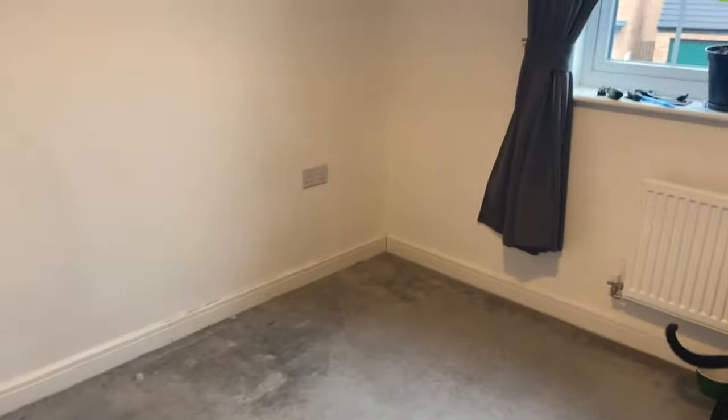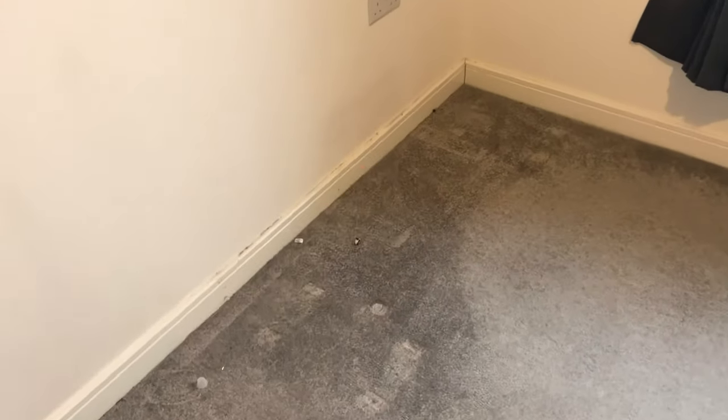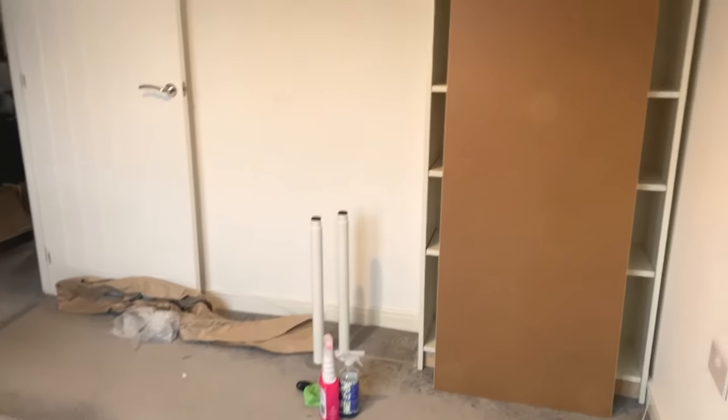Okay, the room is pretty much empty. The walls and skirting boards obviously need a clean. Gonna hoover and do the carpet cleaner, but yeah, sorted.